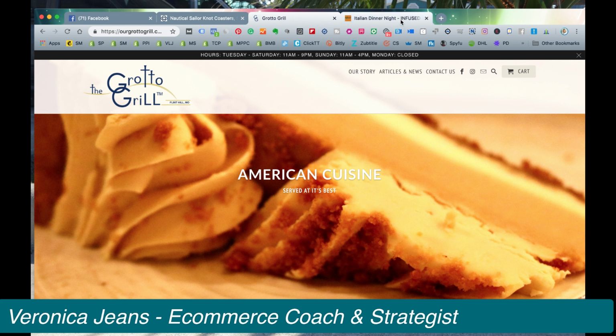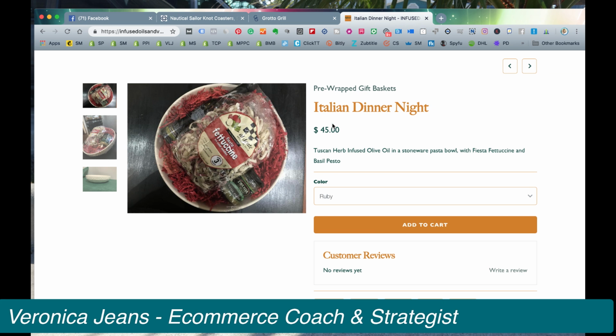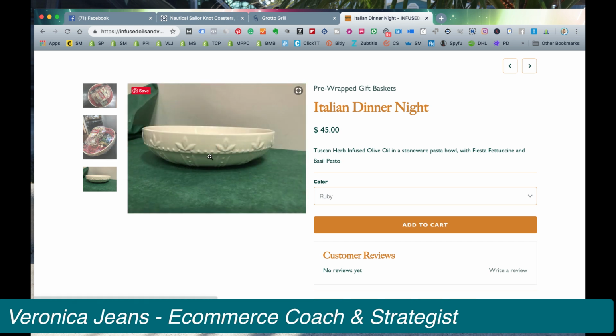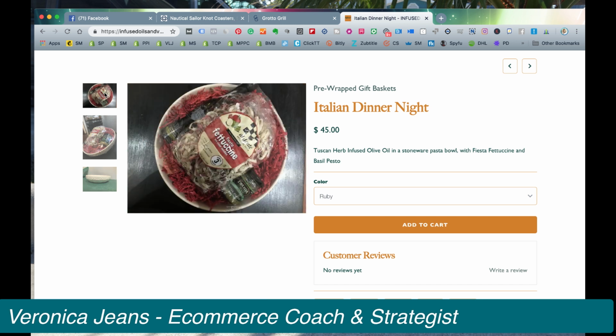Now I want to show you something else. Would you buy this? I don't think so. It is really not telling. The background is horrible gray, it's dark, the lights are shining, I can't really see what I'm buying. And I've got this empty bowl here on a green. It's not attractive. This is what I'm talking about, people. You've got to make your images amazing.